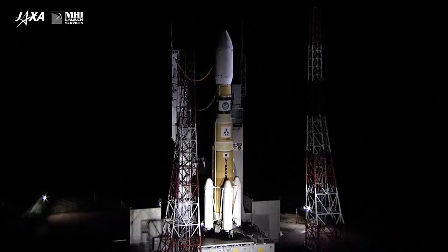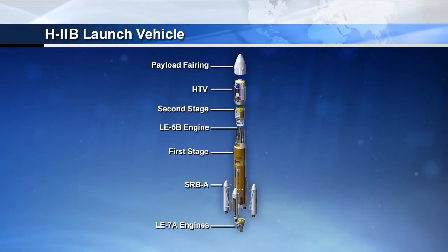And that core stage that contains liquid fuel, liquid hydrogen, and liquid oxygen will continue to burn for 5 minutes and 47 seconds total through the first stage of the vehicle's travel to low Earth orbit. You can see a sort of exploded view here. Again, that first stage burns for the first 5 minutes 47 seconds. You can see the payload fairing at the very top. That will separate at about 3 minutes 40 seconds. And the HTV in the second stage will continue to burn after that first stage separates for another almost 8 minutes.